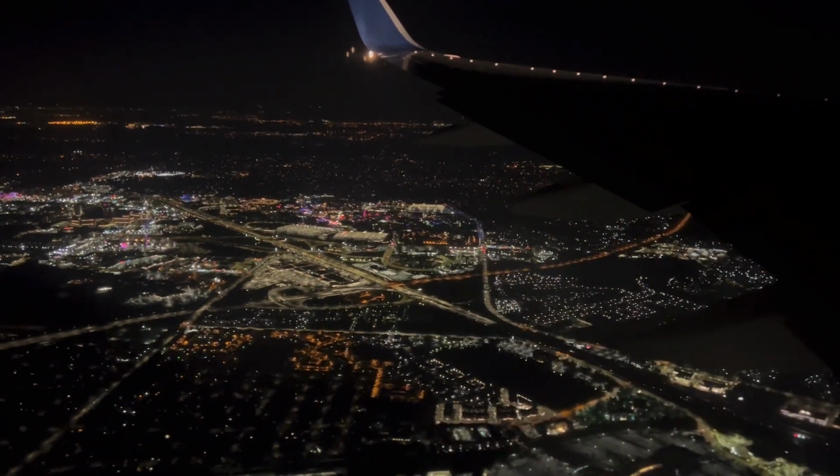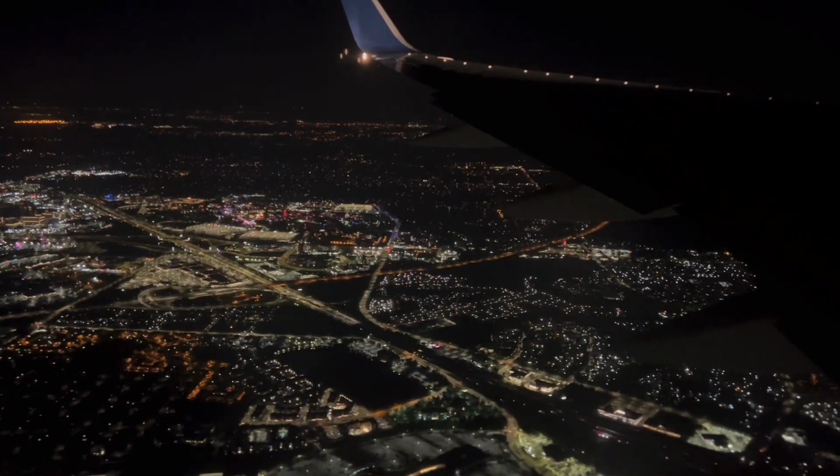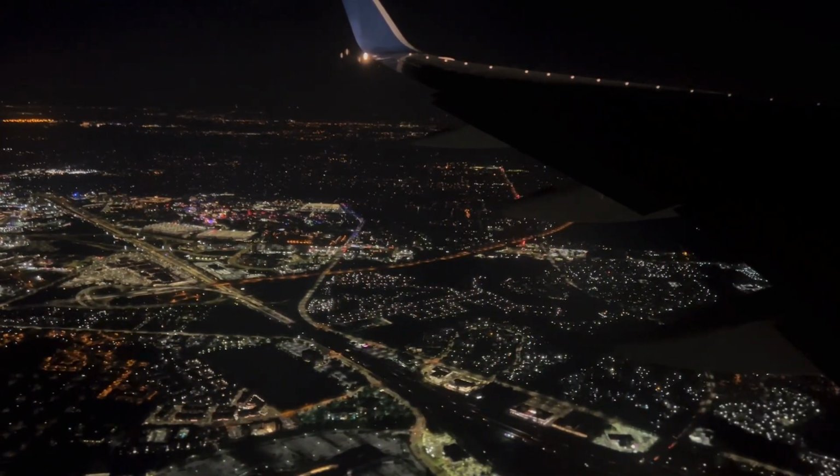Approach control is now going to talk to a Southwest flight that's in front of us. We'll be following this aircraft. The controller will also talk to another Southwest flight that's much further out. Let's listen in.